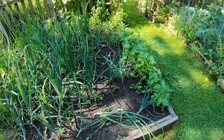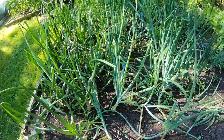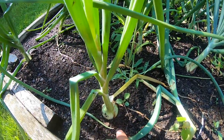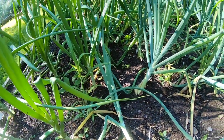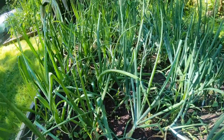I did plant some basil along the side here. Looking very, very happy. These onions are looking, I think this is going to be, look at this. I should probably start thinning these a little bit. The onions are starting to get really, really big. I'm thrilled to bits because you know I do not have good luck with onions. I think I might actually have a decent onion crop this year.